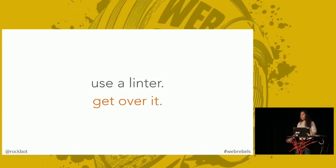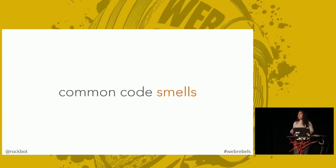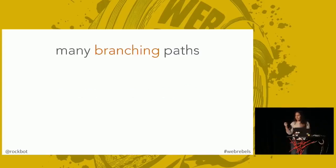Okay, cool. So we've talked about lots of different types of bad code. So now let's talk about how to minimize this bad code. In order to minimize it, first we need to be able to identify it. We've talked about different categories, but now what are the signs that we see that are like, okay, this is smelly, gross code? So lots of different options.